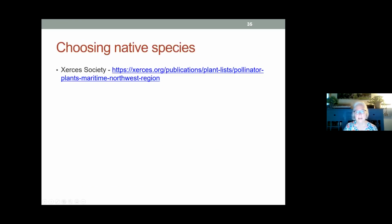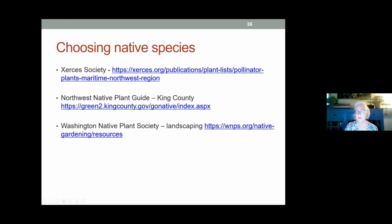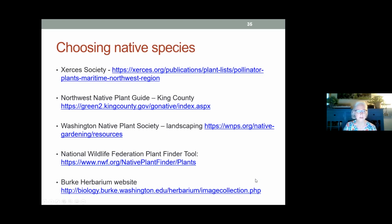So again, choosing native species, lots of resources. The Xerces publication I talked about. This is the Go Native site for King County, Washington Native Plant Society. This is a plant finder tool. And the last thing I didn't mention yet was the Burke Herbarium website.